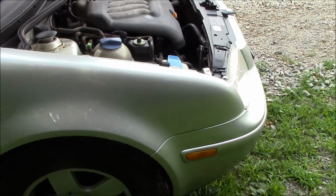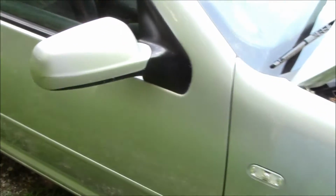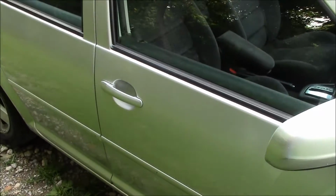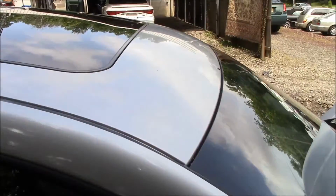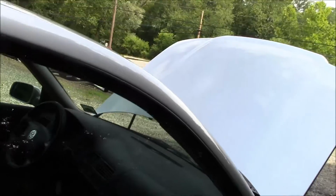Okay, right front fender. Looks like no dents, no nicks, no scratches, no rust. Right front door. Looks like no nicks, no dents, no scratches, no rust. Coming on the roof, I don't see any nicks, no dings, no scratches. The body on this car is actually pretty darn nice, which also makes it attractive.